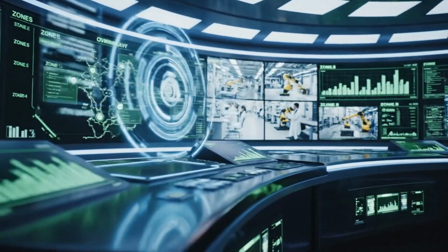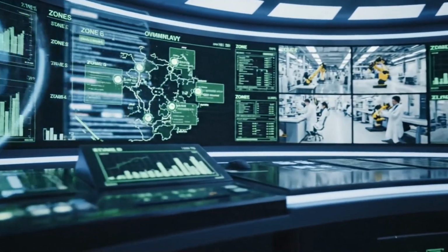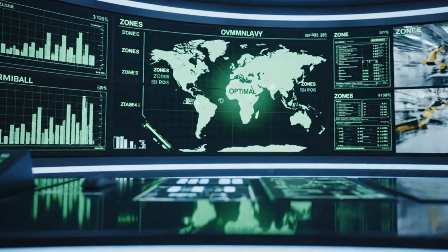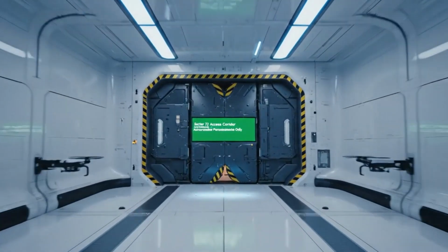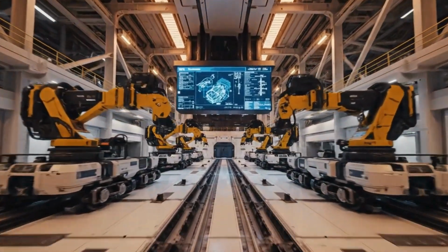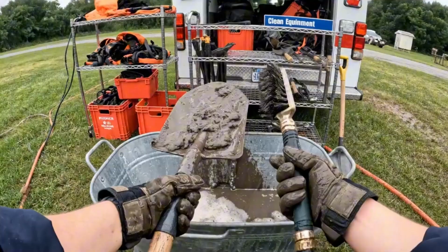Noting stable conditions across all zones. Situational awareness is currently optimal. All environmental controls are functioning within parameters. Welcome to Sector 72. All systems are operational. We appreciate your continued trust in our automated solutions.